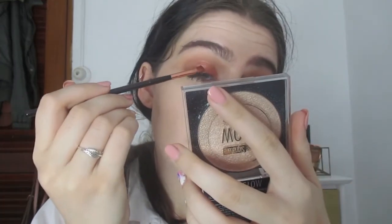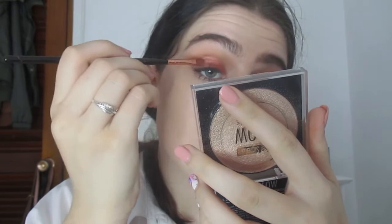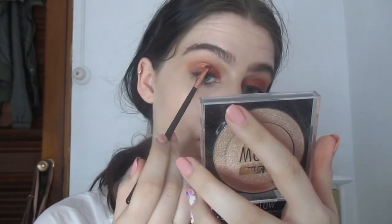The nice thing about these shades is that they're very creamy, so if you really wanted to do a cut crease in a rush, you could if you saturated your brush enough. I know I kind of say this in every video, but it's such an easy way to get that sharp line. I love using setting spray on shades like this. Just makes them so much more poppy.